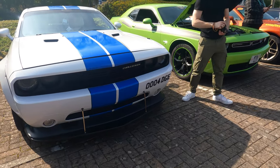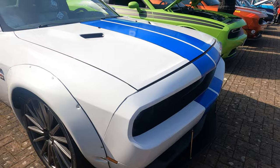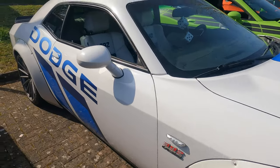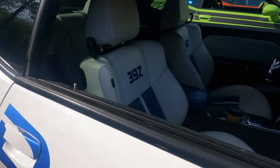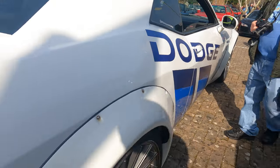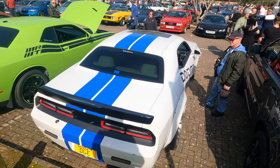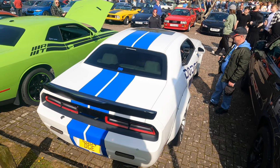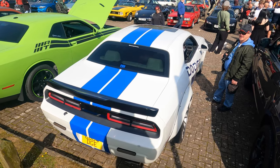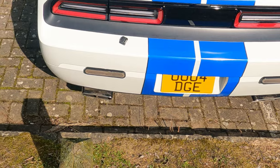I can't believe how big these things are. They're ginormous. A lot of fun. Interior's nice as well. That thing's insane. It's great to listen to it. I love that. Have you noticed though, not only is it a very big car, but they've also put wide arches on it to make it even bigger. Come and have a look at the exhaust.